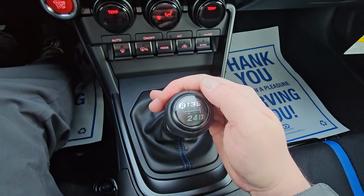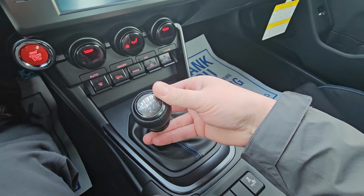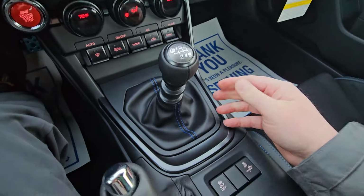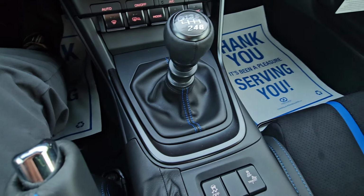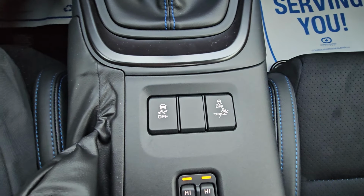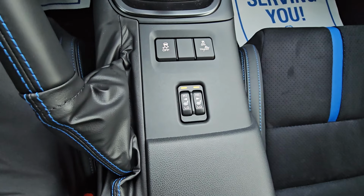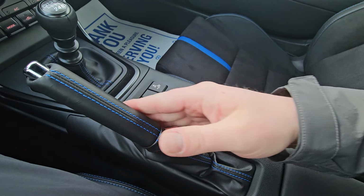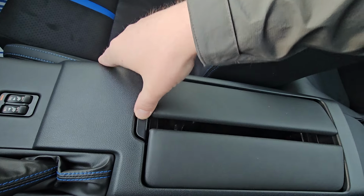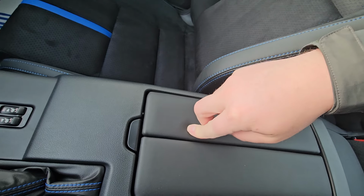Six speed, close ratio, manual transmission. Reverse is collar up towards the driver and forward. And of course, we get the nice synthetic leather shift boot with the blue contrast stitching. We've got the ability to turn off traction control, and then we have track mode. Heated seats, high and low for both the driver and the passenger. We get a traditional handbrake with the contrast stitching, which is just fantastic. Then in the center, we've got our cup holders, two USBs, and an auxiliary.